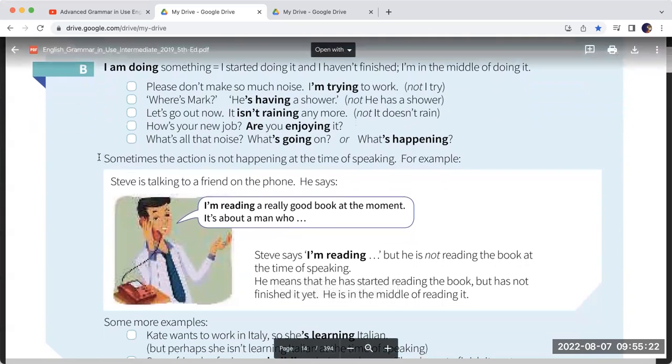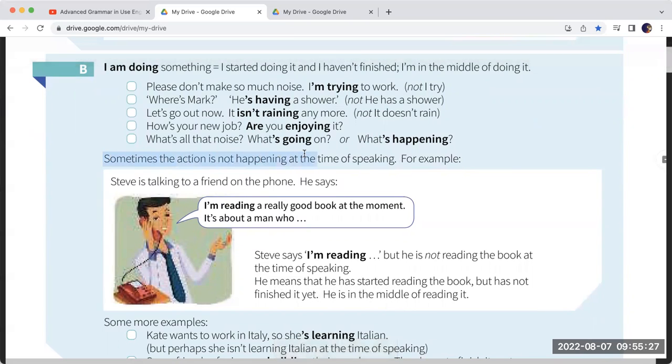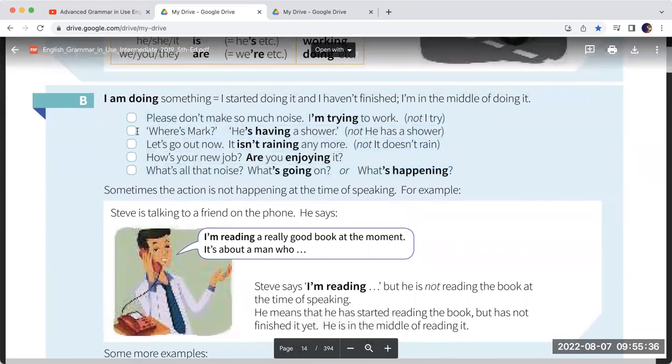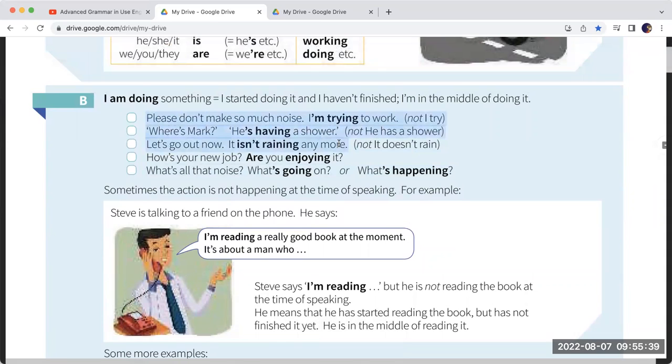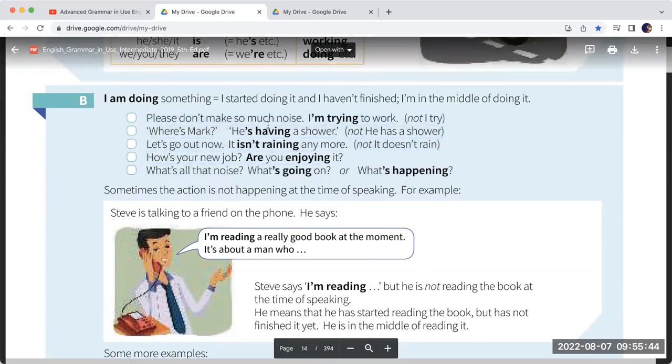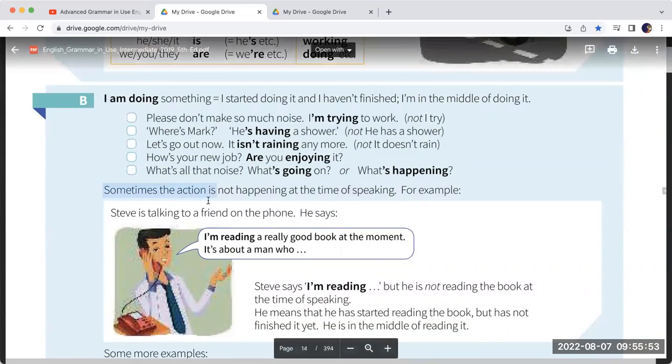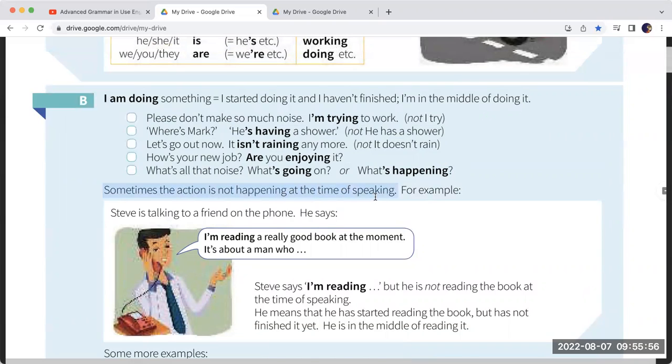So the important thing we might know is sometimes the action is not happening at the time of speaking. About the sentence, we can also see that at the time of speaking, the action is also happening. It started in the past and is also happening at the time of speaking. But now the action is not happening at the time of speaking. It started in the past, but the action is not happening at the time of speaking.